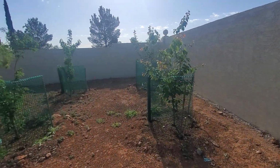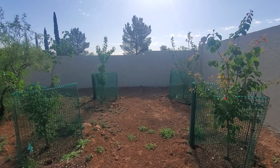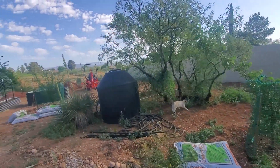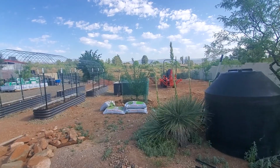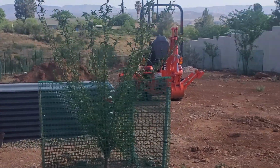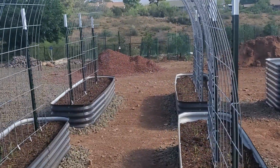All right, over here we have four of our fruit trees that just went in February. Two apricot, two cherry. Over here we have a plum tree. That's a Santa Rosa. It's a good pollinator. We've started putting in more garden beds.